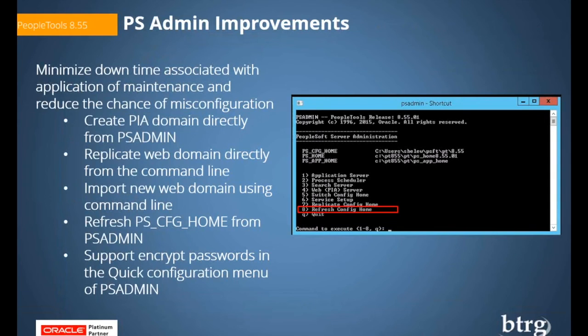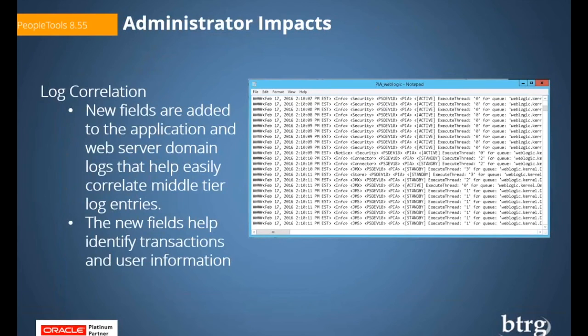You can also create PIA domains now. You used to be able to manage PIA domains. Now you can create them. Log correlation is another, for PeopleSoft administrators, similar to what we did for developers. The log correlation now has additional fields that Oracle is creating within the WebLogic and the application server logs, so we are able to correlate them. In the past, with the WebLogic web server logs and the application server logs, it was hard to tie together and say what actually happened for that user and so forth. Now it's pretty simple to identify and correlate that information.